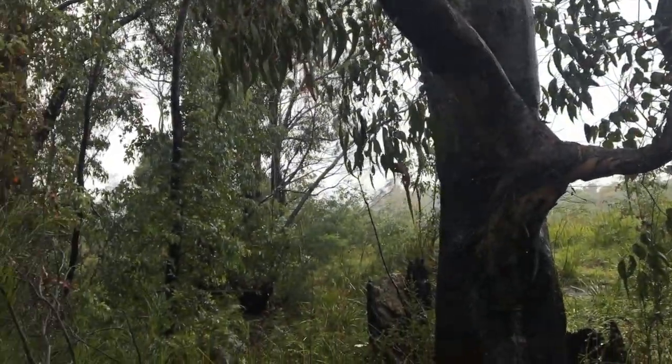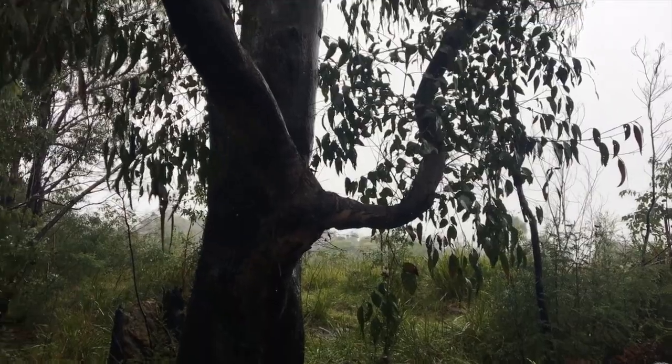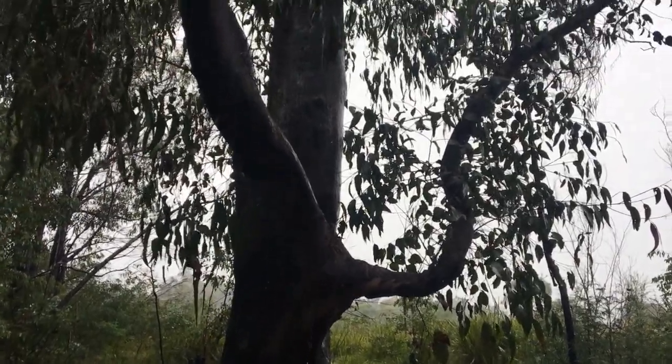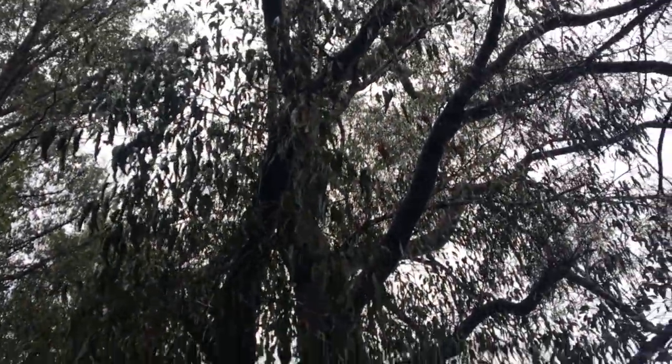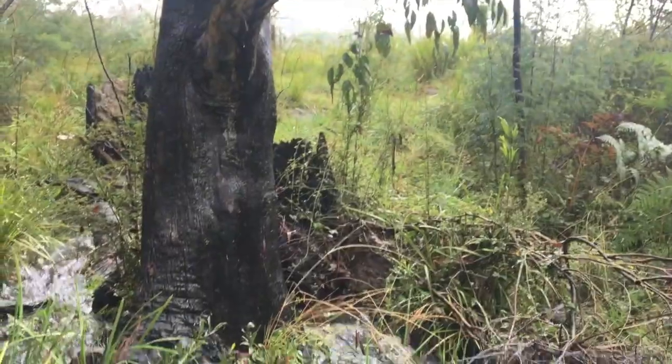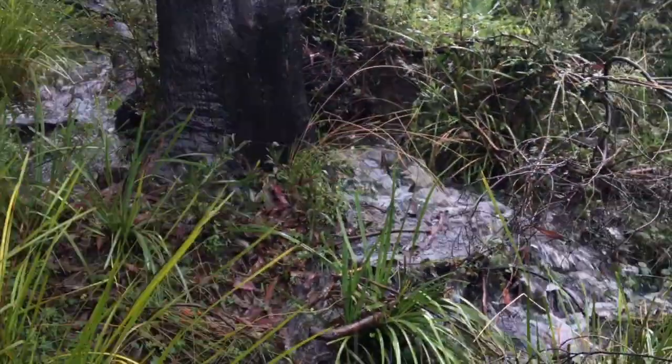A lot of our trees are straight up and down. I don't know if this is a different species of tree, so I don't know how well you can see it. But this is more branching and interesting to look at. And then in rain like this, it has this waterfall which comes all around it.